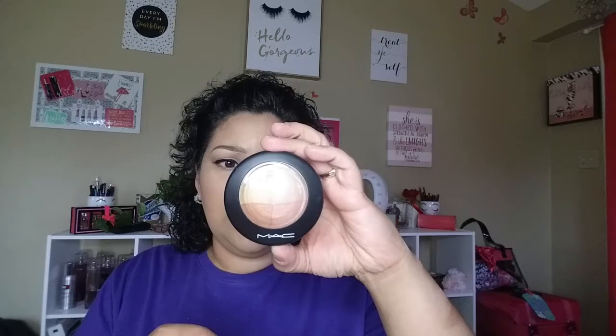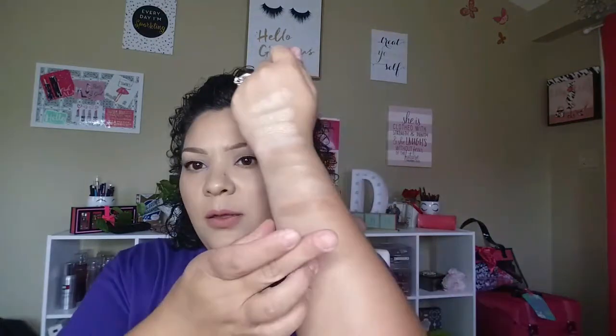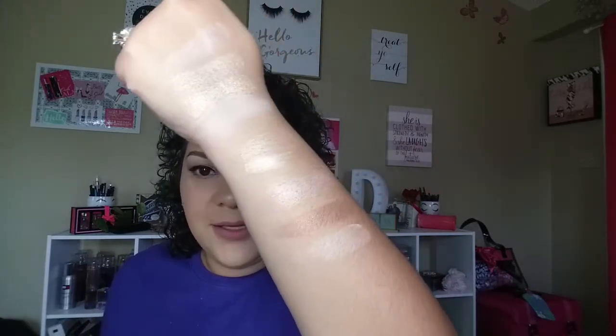So that is that. Moving along, guys, I just have a big pile in front of me. Let's move into this MAC. This one is a MAC Mineralize Skinfinish, and this one is called Faintly Fabulous. And this one has 4 shades as well. And again, I do like to swirl them all together. Another beautiful highlight. Excuse my hairy arms, guys.